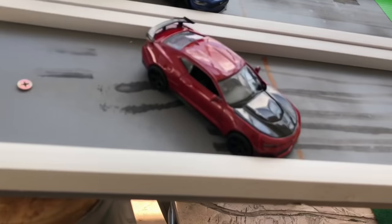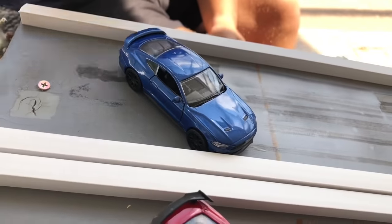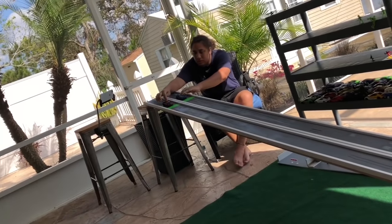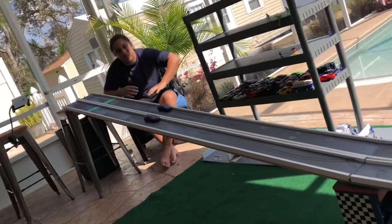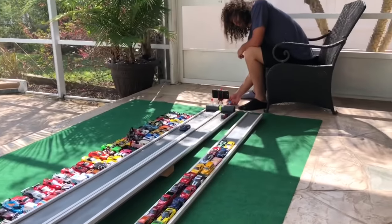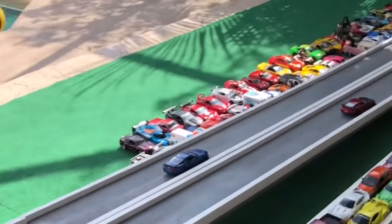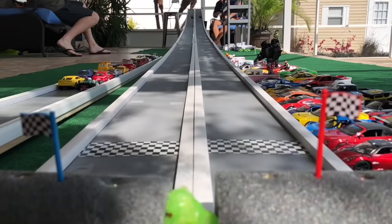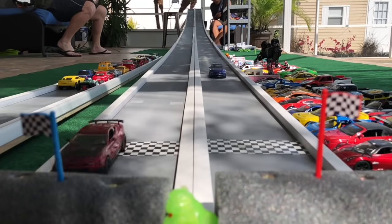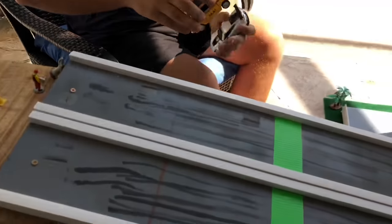Ooh, nice ZL1 Camaro taking on a 2018 Mustang. See you, Tyson. Camaro versus Mustang. Go for it, Josh. Marks, get set, go. Camaro got him. Next two.